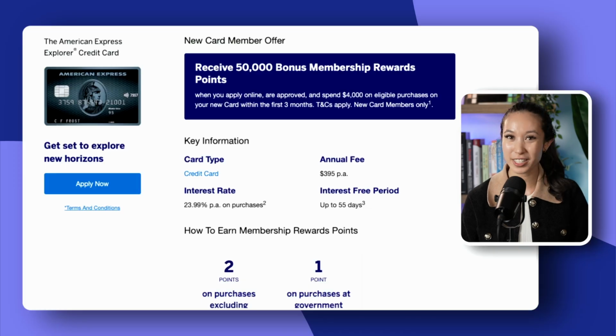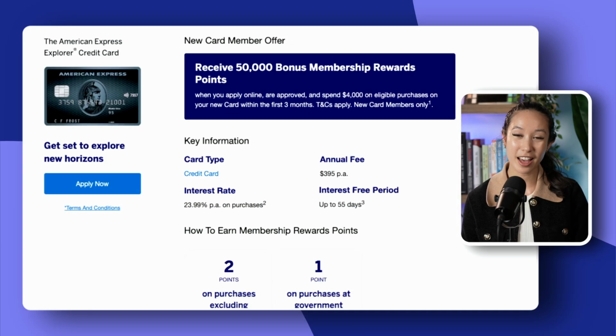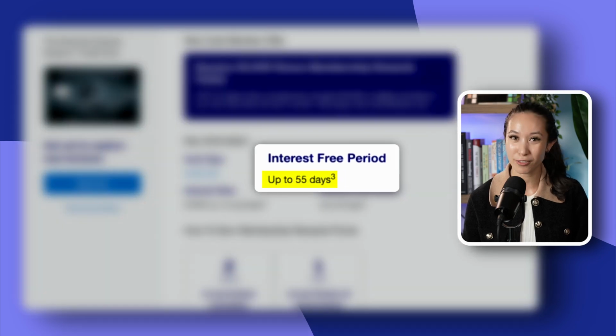The interest rate on this credit card is 23.99% per year, but they also have an interest-free period of up to 55 days. So if you do pay back the full balance owing within this interest-free period, then you don't have to pay any interest on your credit card, and that's why it's so important to keep on top of your credit card payments and make sure you pay back the full balance owing within this interest-free period.